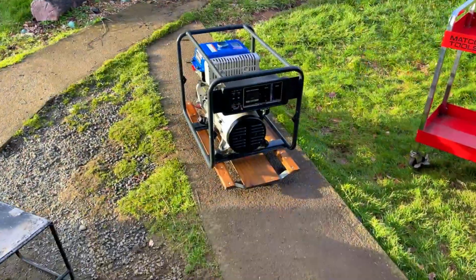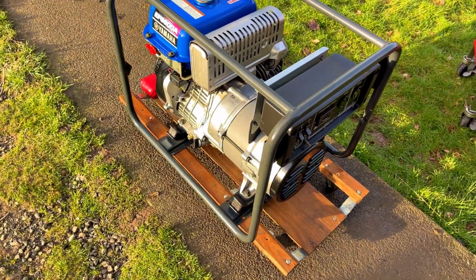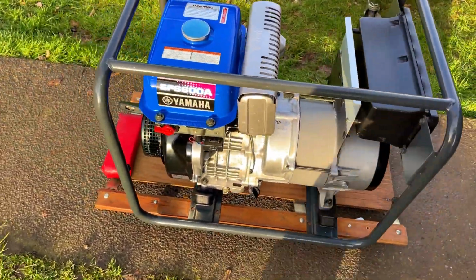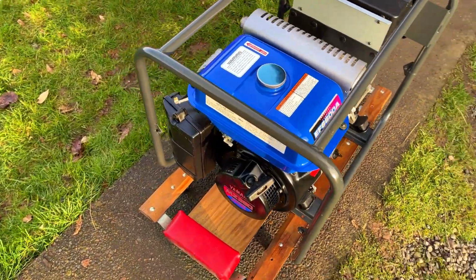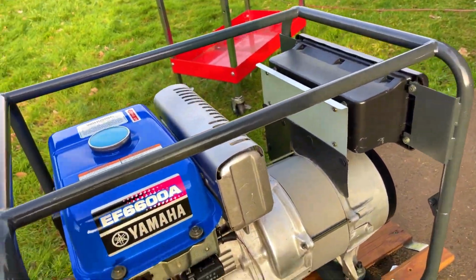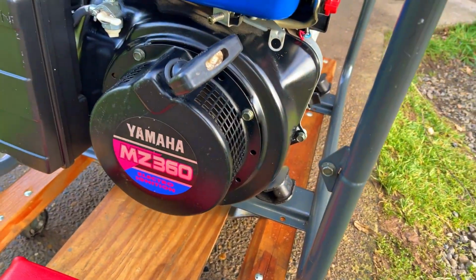Check this out. So I muffled her up on the creeper, but check this out. It's hard to believe that's even the same generator, isn't it? Haven't tried starting it or anything yet. Windy as heck out here. You can see in the early 2000s that Yamaha hadn't forgot the pink 90s yet, had they?